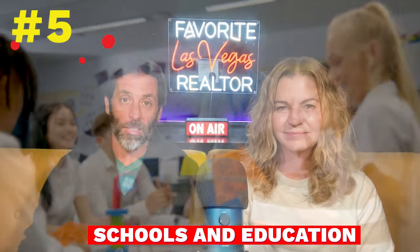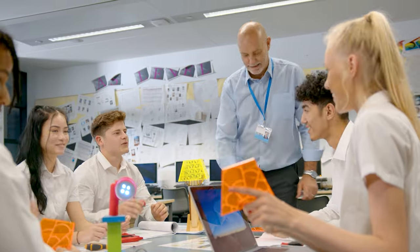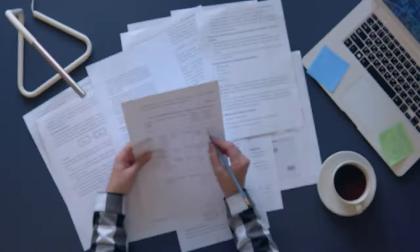Number five, schools and education. If you have children, research local schools and understand the enrollment process. Ensure that you have the necessary documentation for school registration.